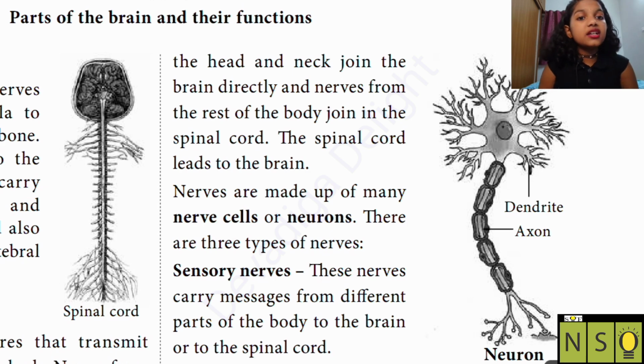Sensory nerves. These nerves carry messages from different parts of body to the brain or to the spinal cord.